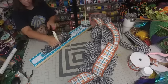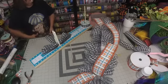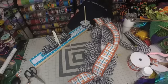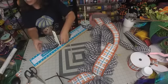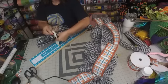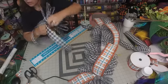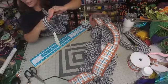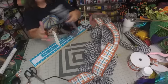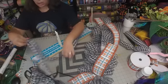So 2 and 2. Oh, I just yanked that. So this is the ribbon that came in the mystery box. My Band-Aid ended up in that. Okay, let's do one more just like that. Let's see how long my tail was.